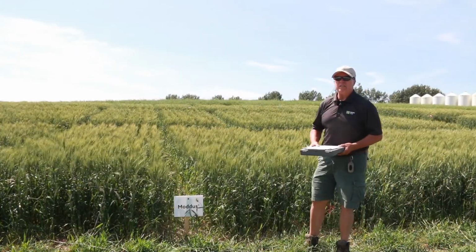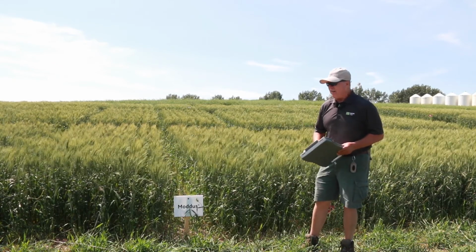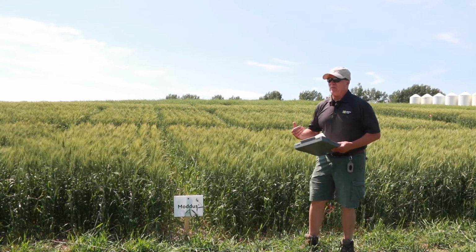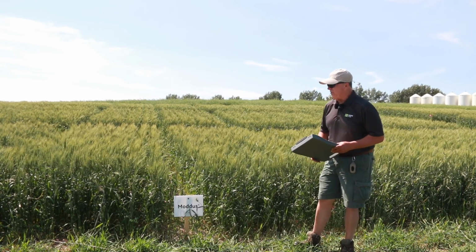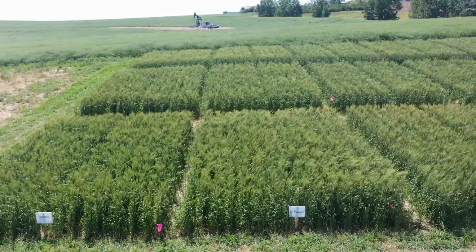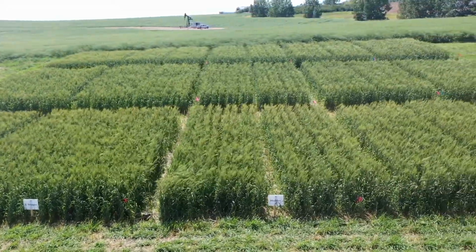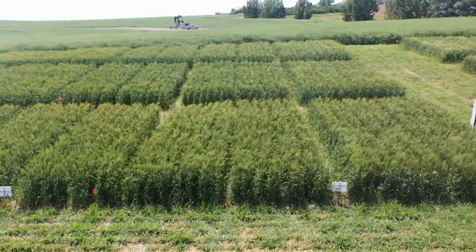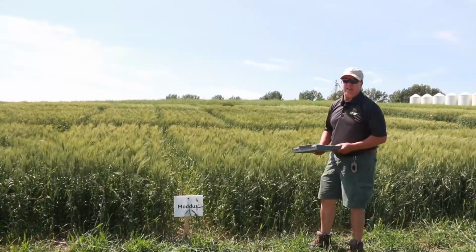So this is Modus. This is Syngenta's new PGR. It's not registered yet, but it'll be coming out next year. One of the newer PGRs on the market, with a little bit different mode of action than some of the other PGRs. This does go on at growth stage 31, 32. If you look across, you're not really seeing a major height difference between the untreated and where we've applied the PGR. About a week after application, we noticed about a 3 to 4 inch difference, but at this point we aren't seeing the massive difference in height.